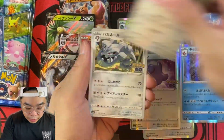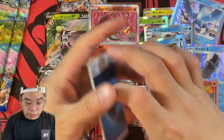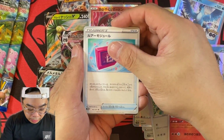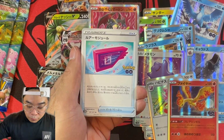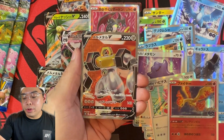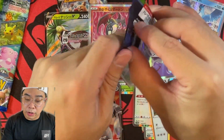So here we go, and what are we going to get? Oh, this might be an alternate art, might be a full art. Can we do the double today? 1, 2, and 3. Oh, it's just a Metal SR there. So I'm just going to put it there because we only have two more packs left.